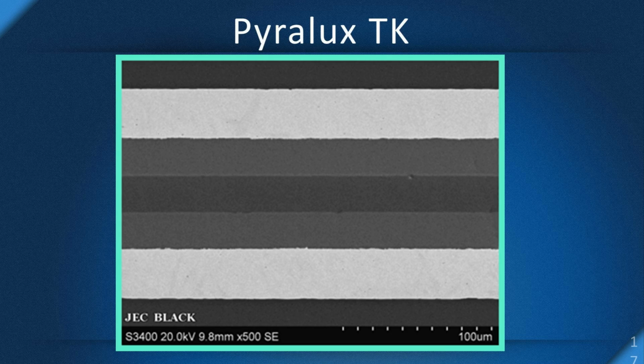Okay. This is the Pyrolux TK material. It's just showing a cross section. So different than the HT film or the AP film, where you have a thin thermoplastic layer of polyimide bonding the copper foil to the core Kapton. What you're looking at in this picture is copper foil, going from the top down. That's the very light area. Then you see a layer of Teflon, then a layer of Kapton, then a layer of Teflon.